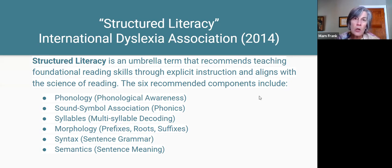The additional part to structured literacy, although we do recommend applying word skills to text, are the components of syntax and semantics. I know both Kim and Christine would like to make a few comments about structured literacy.